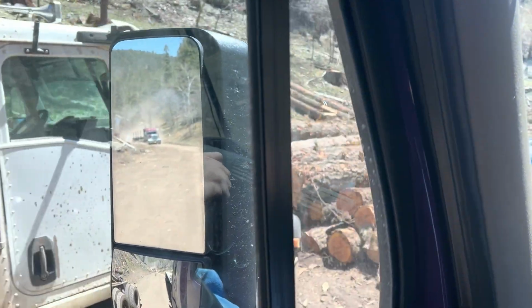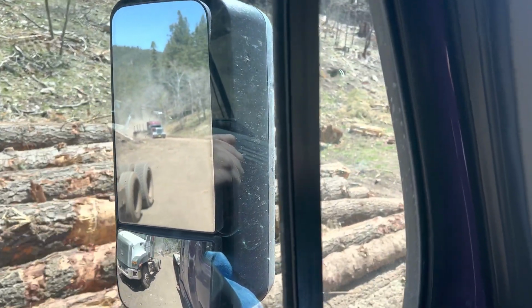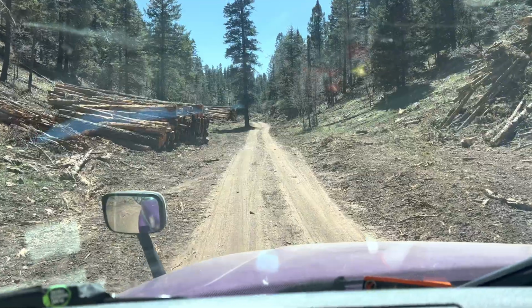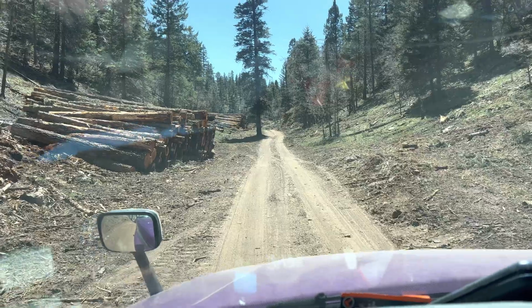Uh-oh, I see something up here. I think we're getting close. Man, she is struggling up this hill, man. Them super singles are not good for this stuff right here. Got me another truck behind me too. So I'm guessing I'm going the right place, because I'm sure he wouldn't be coming up here if we weren't going to the right place. But this looks like we're getting close right here, man. I think this might be it. Fingers crossed, guys, fingers crossed.